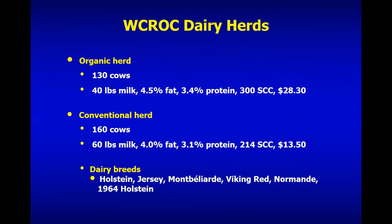Our conventional herd, about 160 cows, a little bit higher production. We feed them obviously more TMR, more energy, a little bit less fat and protein, and somatic cell count than the organic herd. But currently our milk price is much lower with the coronavirus happening in the US at this time.